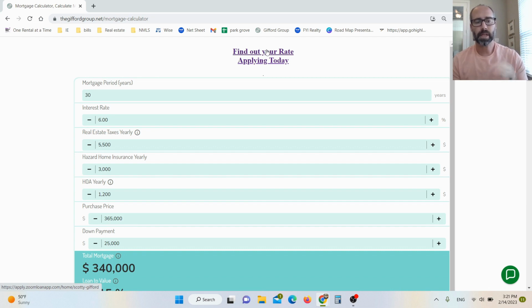It pretty much has everything you need in here to guesstimate how much your mortgage payment would be. Those different factors can vary. So let's start with a 30-year mortgage. Most people are going to be shopping for a 30-year mortgage. Rates right now have crept up a little bit at the recording of this, at the beginning, mid-February. About 6.75 might be a good guesstimate, maybe 6.5.